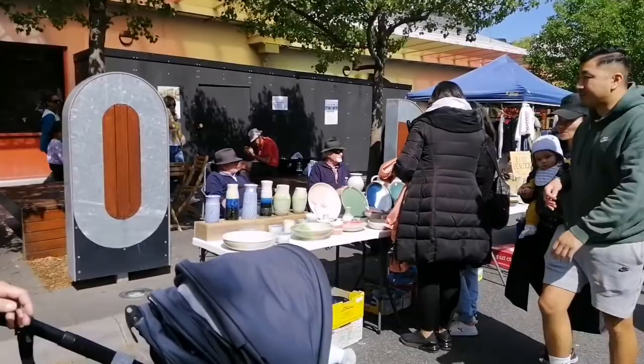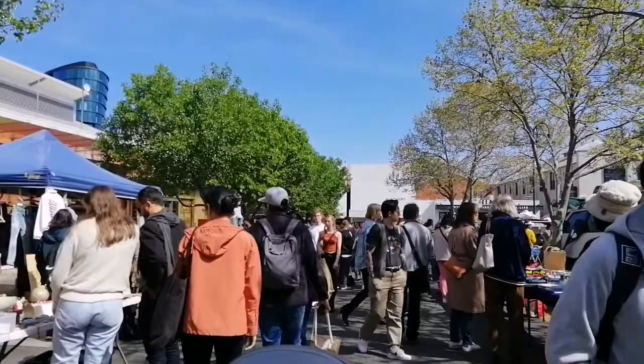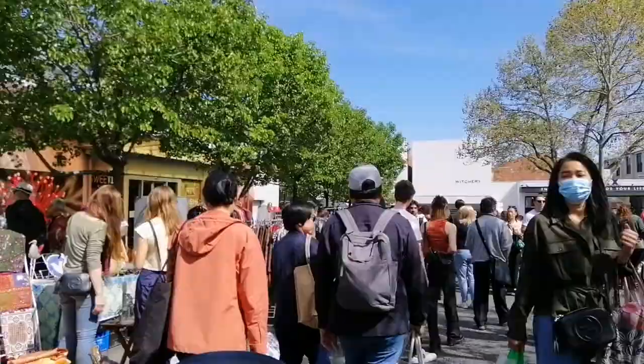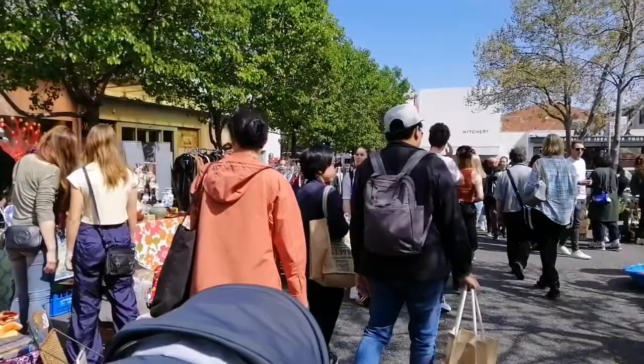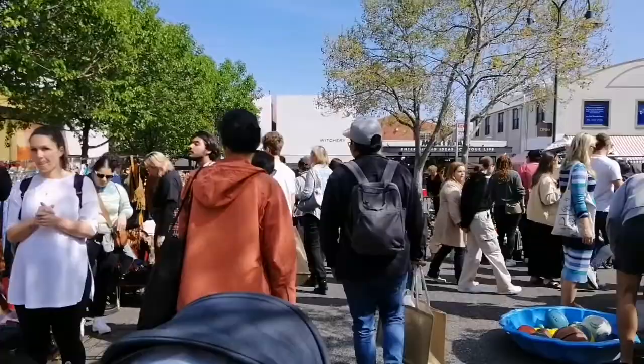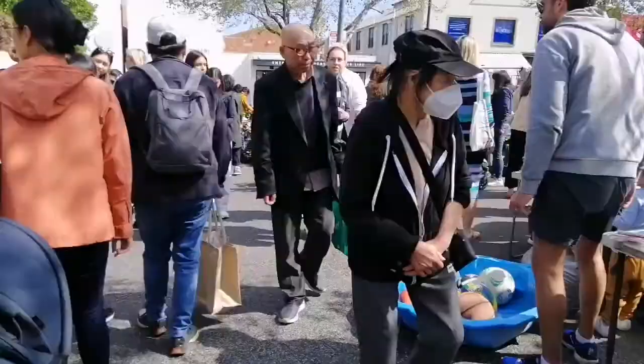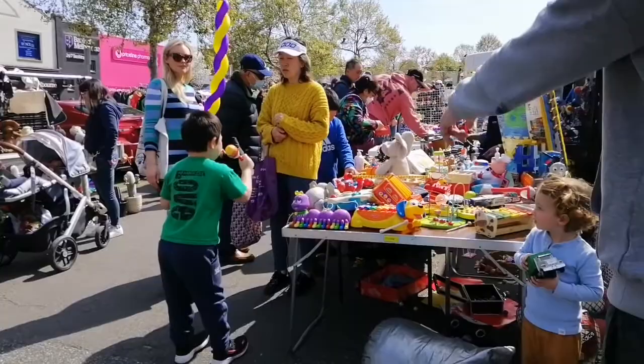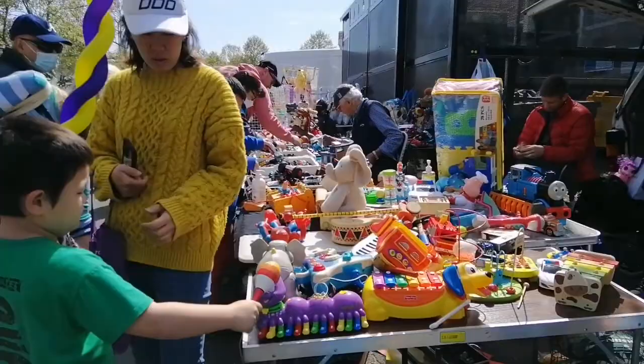It hosts around 370 stalls. Hat and scarf on because the Geelong Cats have won the grand final, smashing the Sydney Swans, I should say. So around 300 stalls here selling things like secondhand goods. So there's toys. This part is toys. The toy store. Some people selling flowers, succulents.